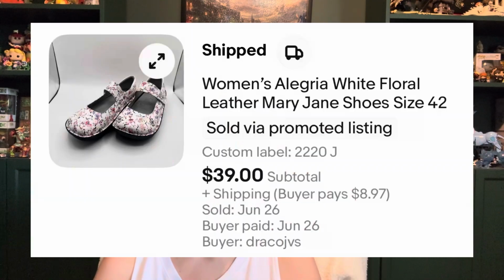Next is an item that I picked up at my Goodwill's 50% off everything sale. If you haven't watched that video, like the haul, check it out. This was a pair of Allegrias. They were like new. They were white, floral, Mary Jane style. I did pay $10 for these though. They sold for $39, and so I made $20.68 in just 4 days.